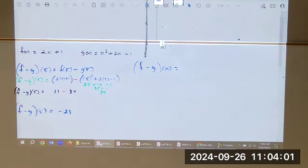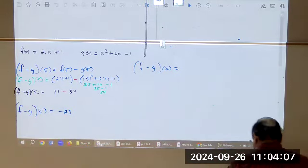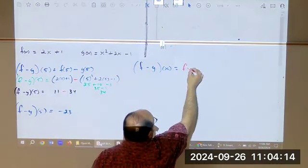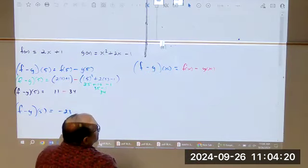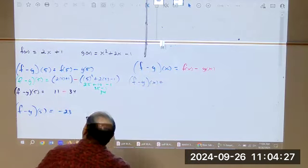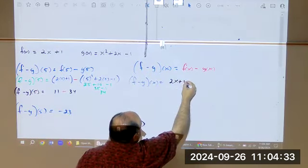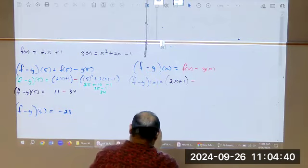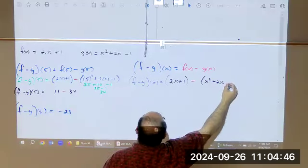Rewrite. So rewrite is function f of x minus function g of x. So f minus g of x is equal to function f of x, which is 2x plus 1. So it's 2x plus 1. This function, and we're going to subtract g of x, which is this trinomial, in parentheses, x squared plus 2x minus 1.